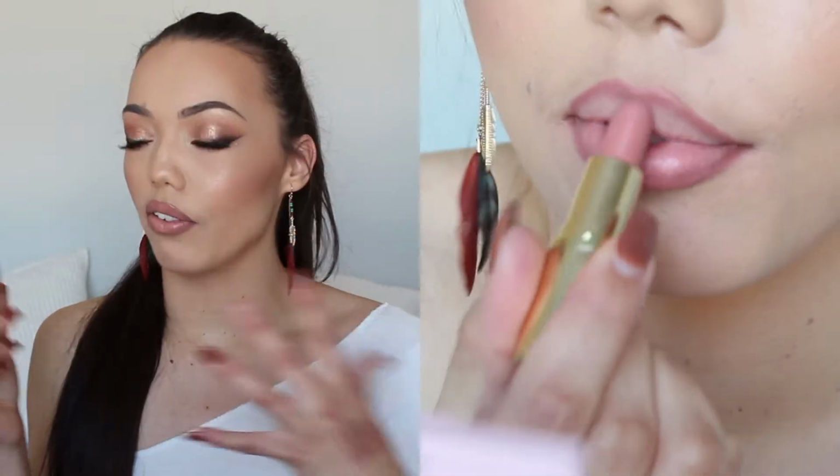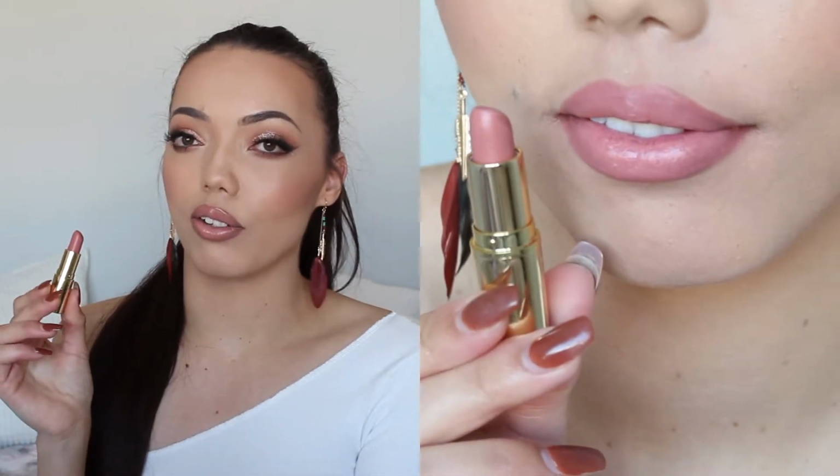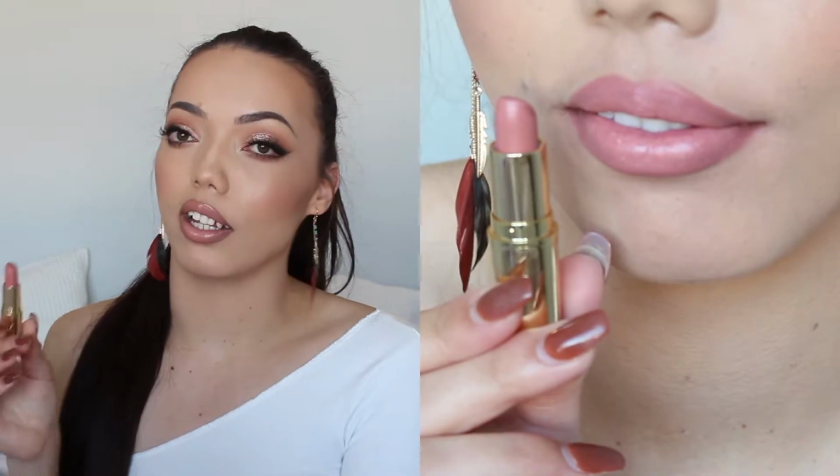This one is Amplified. These are really creamy but really pigmented at the same time, and really comfortable on the lips. This is Buttercup from Gerard Cosmetics, and this is actually my second purchase. It's rare that I repurchase a lipstick unless I really love it. It's a mix between a pinky and peachy nude. I really love this one for everyday makeup looks. I think it looks natural and really pretty on the lips, and it's a really wearable color.